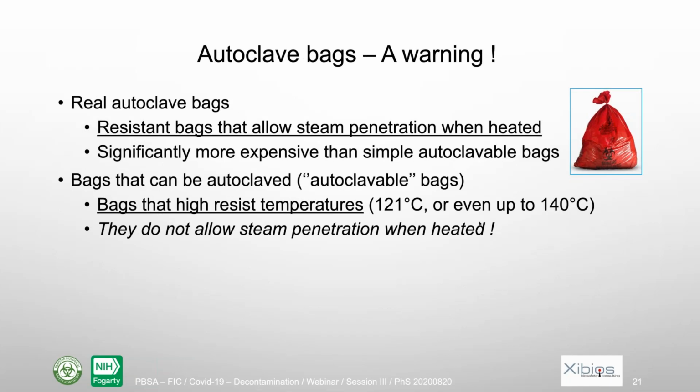This is something that is not so well known, and so I really want to insist on this particularity. There are many bags that are sold for autoclaving, and actually some allow steam penetration and some others don't. So all those bags are not equally good for autoclaving.